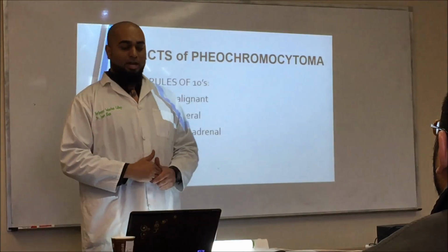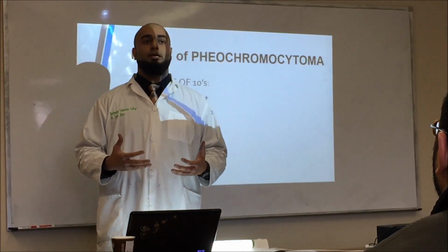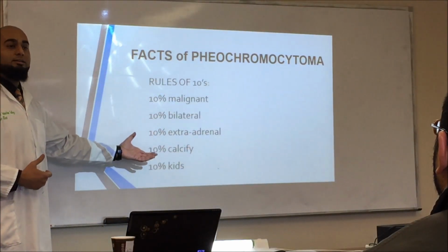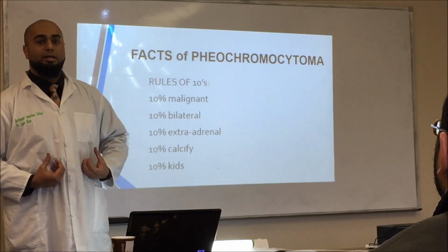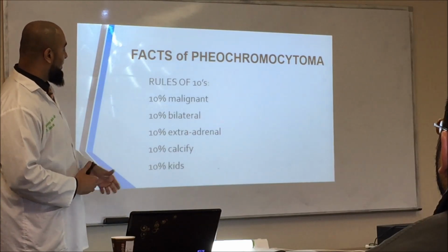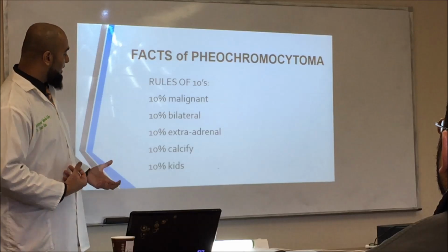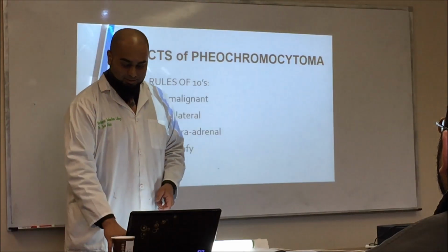Now, when it comes to facts of pheochromocytoma, a very easy way to remember is that it has the rule of 10s. The rule of 10s has 10% malignant, 10% bilateral. Since there are two adrenal glands, one can possibly have two malignant cancers of it. You can have 10% extra-adrenal, so they can possibly go outside of the adrenal gland. They can possibly calcify, and 10% of these also happen in kids, right?